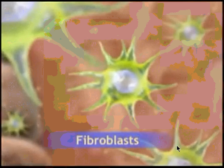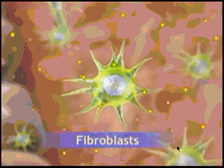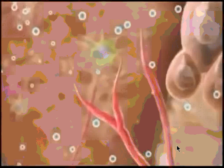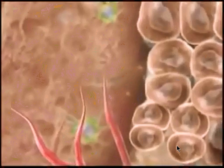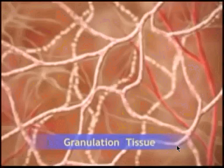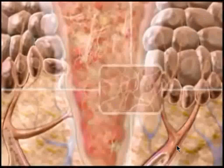Fibroblasts are connective tissue cells that secrete collagen and growth factors that induce the growth of blood vessels through a process called angiogenesis, while promoting endothelial cell proliferation and migration. Fibroblasts and endothelial cells form granulation tissue that serves as the foundation of scar tissue development. Granulation tissue contains newly developed capillary buds.